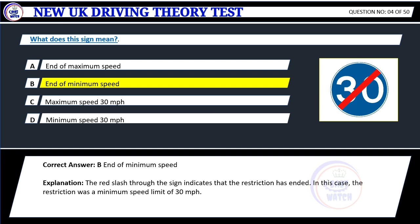Explanation. The red slash through the sign indicates that the restriction has ended. In this case, the restriction was a minimum speed limit of 30 miles per hour.